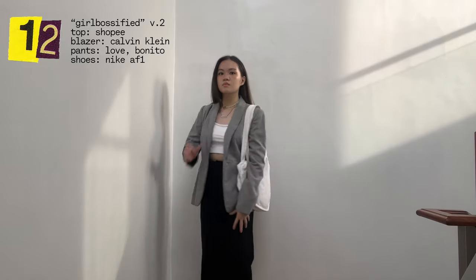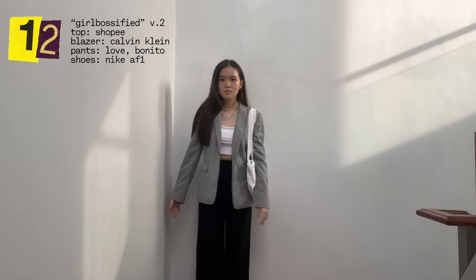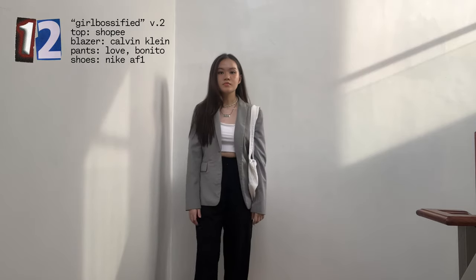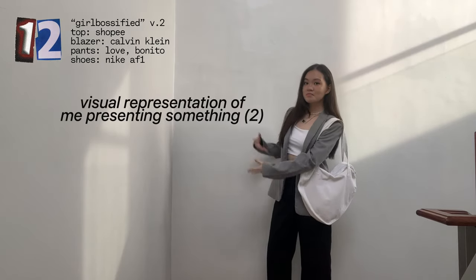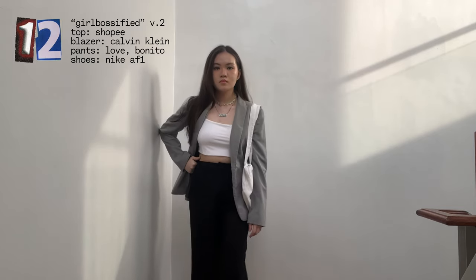Next outfit is more of a business casual outfit. I'm wearing a tank top, trousers, and a blazer. I went for a properly fitted blazer here, but if you want to go less formal, you could pair it with an oversized blazer instead. This is me presenting something. That's what I would look like presenting in it. And you could also go for a colored blazer if you're allowed to.